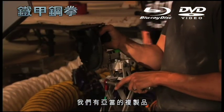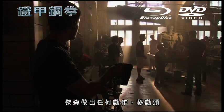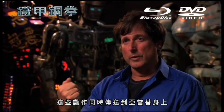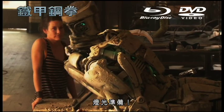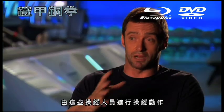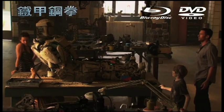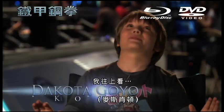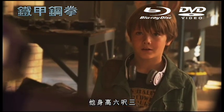We had a replication of Adam, very similar to what we did back on Jurassic Park. Whatever Jason did, moving the head, and what the other guys did, moving shoulder area, neck, it translated in real time, one-to-one, right to the Adam puppet. When I first saw those real robots being puppeteered by these genius puppeteers, I instantly turned into a 10-year-old. Standing next to a 10-year-old, we both had the same looks on our faces. I look up, and I feel short, because you have a robot 7'6", you've got Hugh 6'3", so here I am, and I'm going to have neck problems by the time this movie's done.